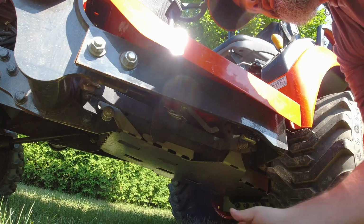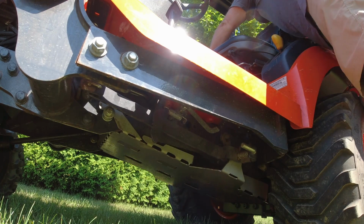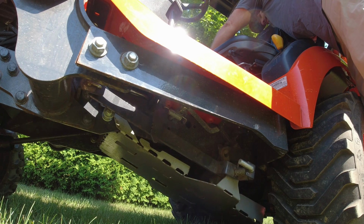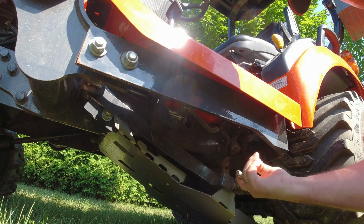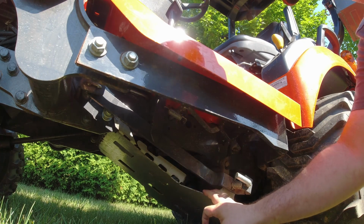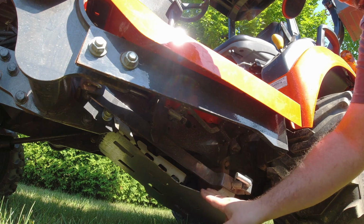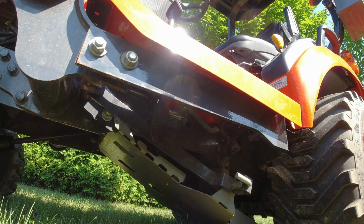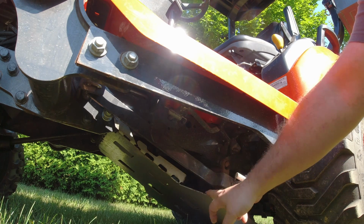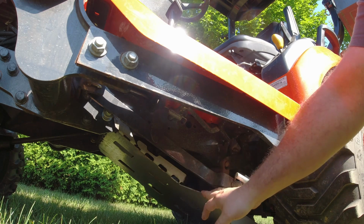So here you can see the big steel plate. I can lower it down. It just connects to the connectors and protects your hydrostatic fan as well. It's a small fan that costs a lot of money to replace, so having this protection is a must-have if you don't have your mid-mount mower. I do have to take this off in the wintertime when I'm using my front mount snowblower because it uses the mid PTO underneath and this gets in the way.